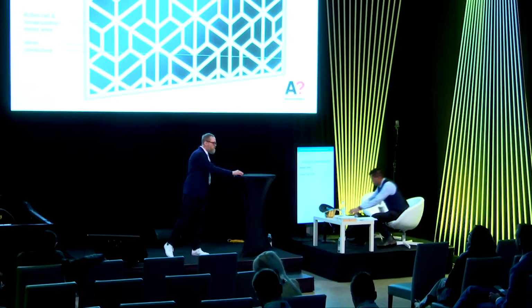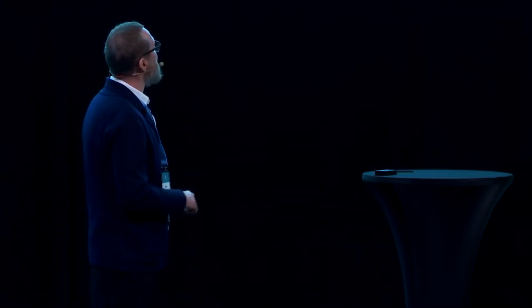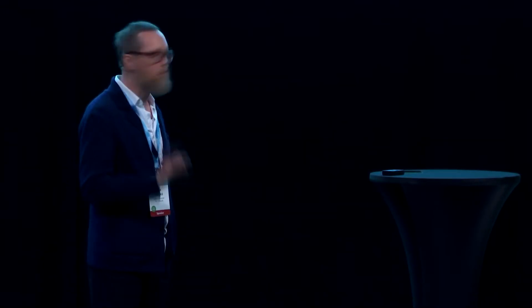So, as the active cell layers are printed, they form black areas that can vary in size and shape in order to allow architects and designers to develop the kind of patterns that can be integrated into architecture. The cells are serially connected together, and we are aiming for an outlook where the silver lines connecting the cells would be invisible or almost invisible, and we have just the silver connectors on both sides of the glass.